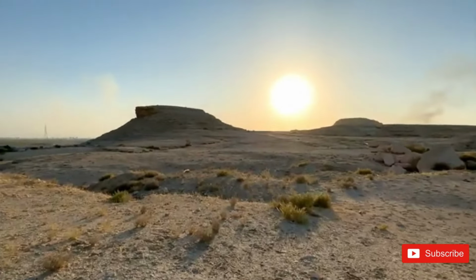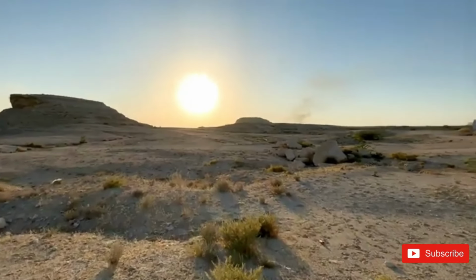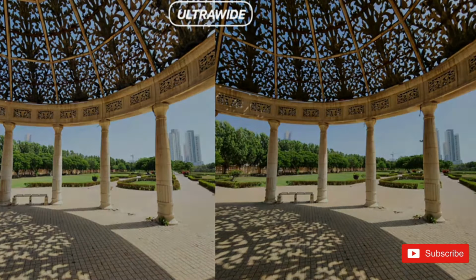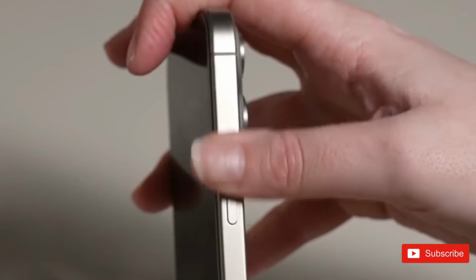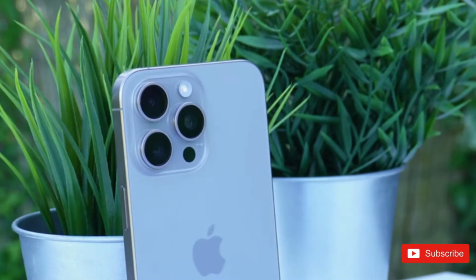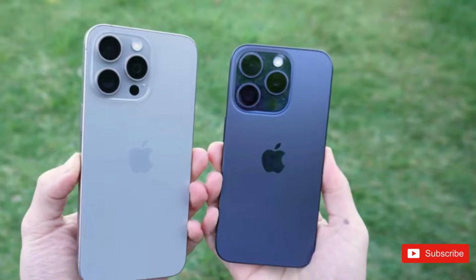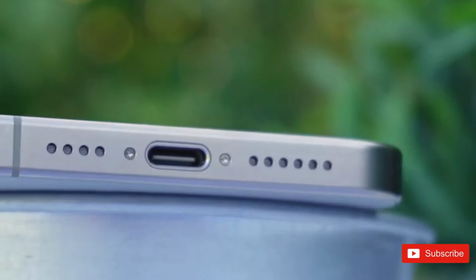One item that has surfaced is the word for an improvement to the front-facing selfie camera. The analyst Ming-Chi Kuo is forecasting a 24 megapixels selfie camera for the iPhone 17, a major advance over the 12 megapixels true depth cam that's been available since the iPhone 11 Pro Max. It's also suggested that we may see a camera lens with a customizable aperture for the first time on an iPhone.